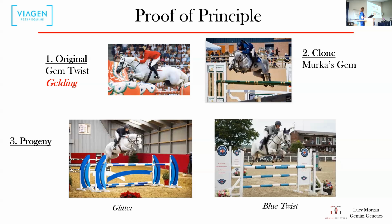And Murkish Gem is now at a really exciting point in his career where we've got his progeny out in the competition circuit as well. So with horses, it takes at least 3 to 4 years. It's longer still before you're actually able to get them out and competing and see the results. But these progeny are showing the transfer of genetics.